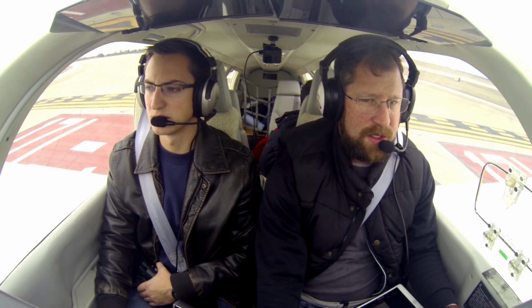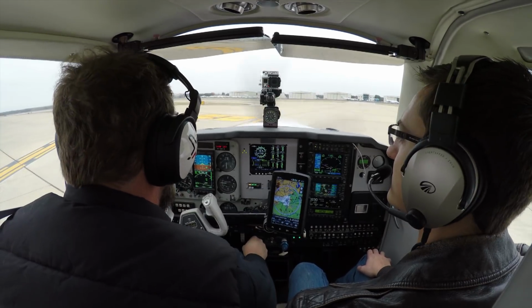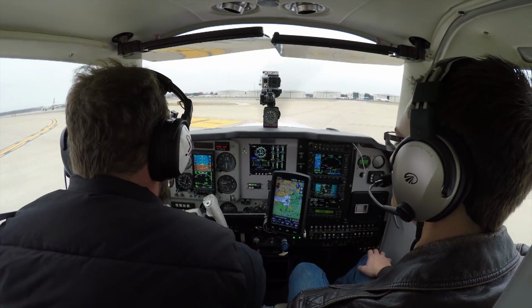Austin ground, Bonanza 36 Lima Mike, clear 35 right, park at Signature. 36 Lima Mike, Austin ground, taxi to Signature via Bravo. Bravo, Signature, 36 Lima Mike.